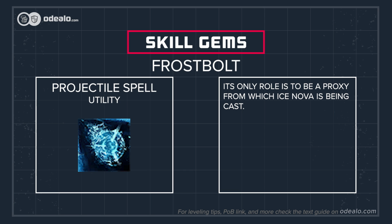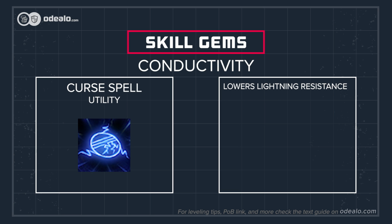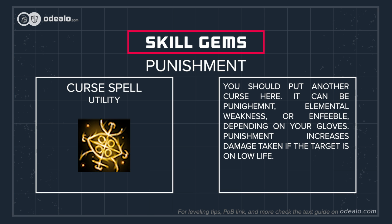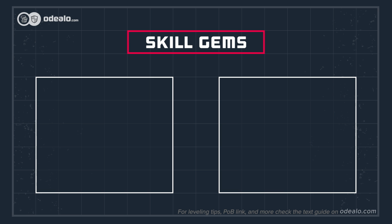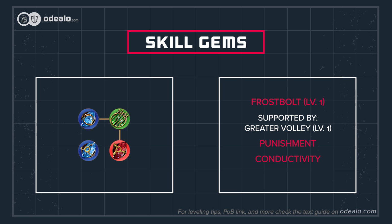In your helmet you will socket the following setup. Frostbolts, whose role is to be a proxy from which Ice Nova is being cast. Greater Volley support to conjure more Frostbolts and 2 curses. Conductivity that lowers lightning resistance and 1 extra curse like Punishment, Enfeeble, or Elemental Weakness.